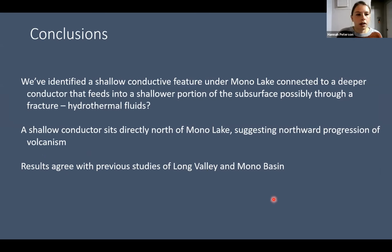All right, so to wrap things up, we've identified a shallow conductive feature under Mono Lake, which is connecting to a deeper conductor that's feeding the shallower portion of the subsurface, possibly through one of those faults or fractures. And we're thinking the shallower portion is likely attributed to hydrothermal fluids. It's suggesting northward progression of volcanism in the area, as I said, and the results are in good agreement with previous geologic, geochemical, and geophysical studies in the area.